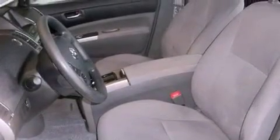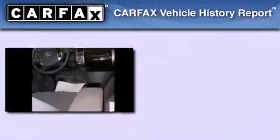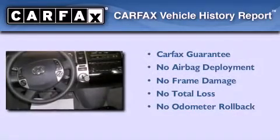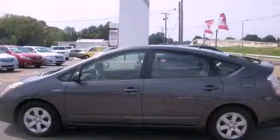aluminum wheels, a rear spoiler, an illuminated driver's side vanity mirror, a low tire pressure indicator, heated side view mirrors, and this vehicle has less than 57,000 miles. Not to mention that this Toyota qualifies for the Carfax buyback guarantee. Please call us today for more information on this great vehicle.